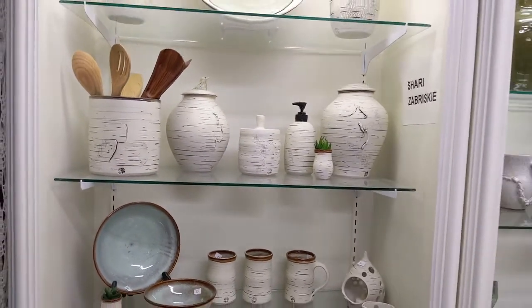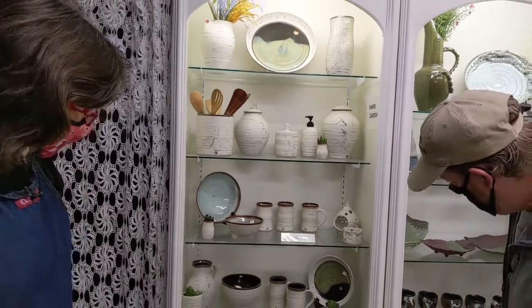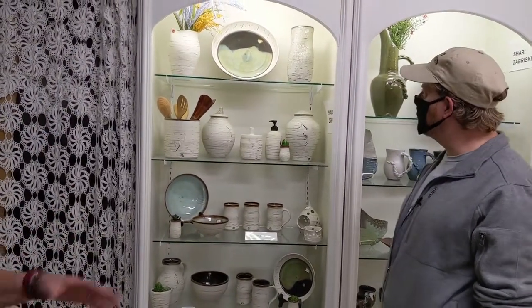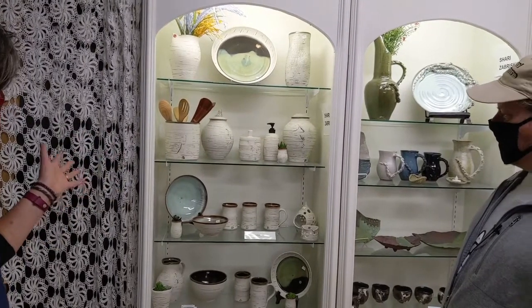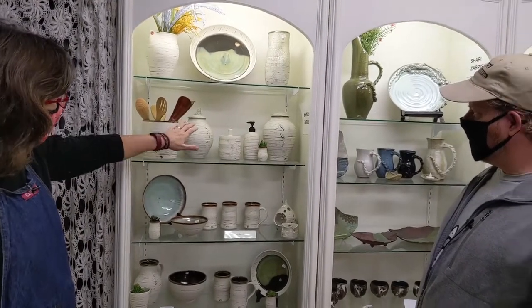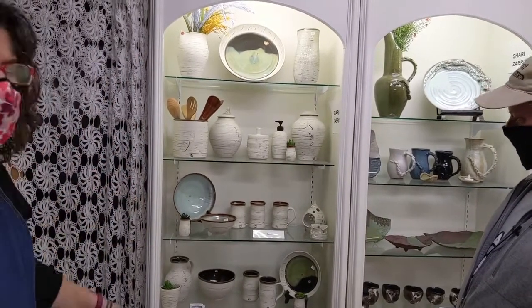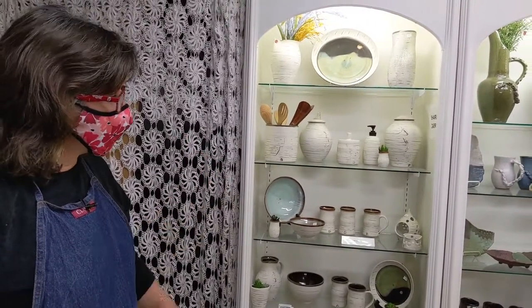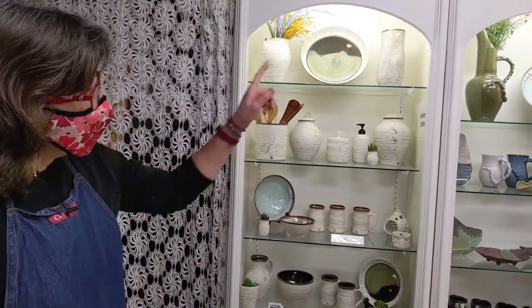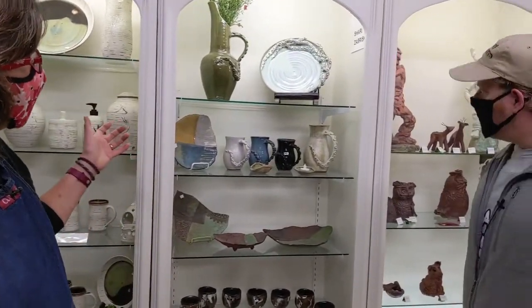It's a distinctive medium and a way to do that. And Sherry has made all kinds of things. You can buy a full dinnerware set. She's also got jars and utensil holders and vases and serving pieces. So all kinds of things that you can buy if you love that birch finish. Wonderful. But let's go to the next cabinet here, because Sherry makes other kinds of work as well.